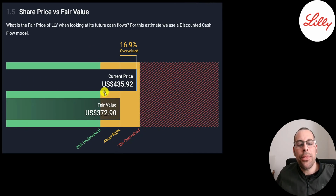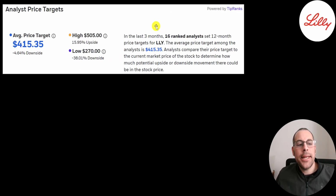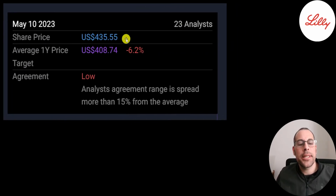Simply Wall Street is at $373. They're saying they're 17% overvalued. 16 analysts price this stock, and the average price target is $415. The low is $270. The high is $505. 23 analysts price this stock, and the average price target is $409. They're saying it's 6% overvalued.